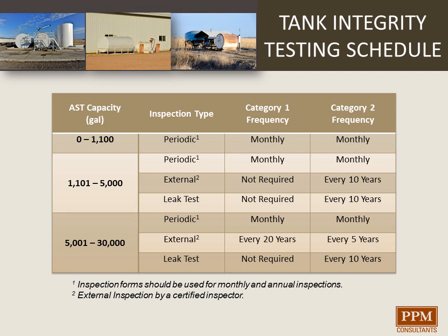It's based on setup and volume. So let's talk about setup first. There's simply Category 1 and Category 2. Category 1 is where you've got a concrete floor or liner, or it's above the ground, or where you can inspect or see if a leak occurs on the bottom of the tank, it will run out to where you could see that you've got a failure occurring.